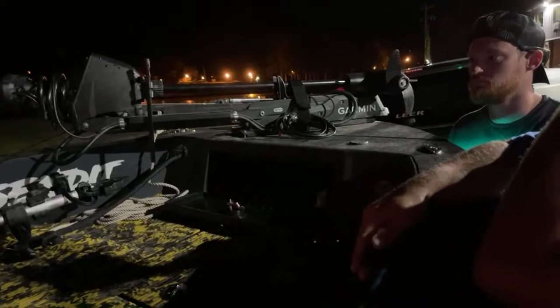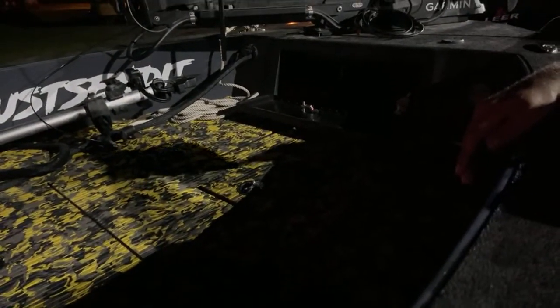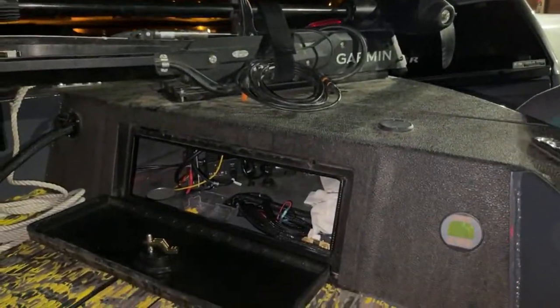I'm gonna enable the flash here. Honey, is the flash enabled? I'm trying to enable the flash here. It's not letting me do it. That's your sun guard, ain't it? There it is. That's the canopy. Now we have lights.